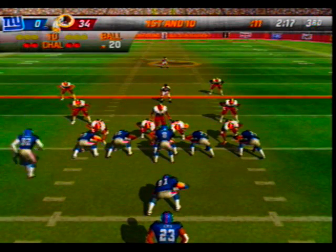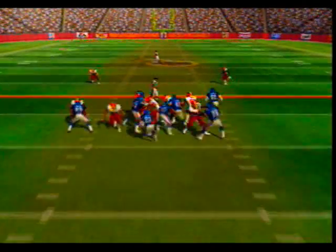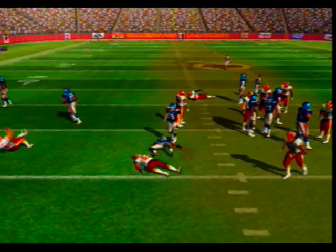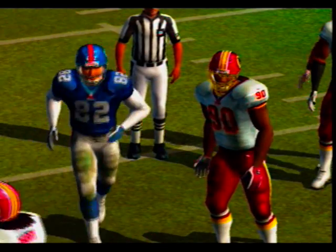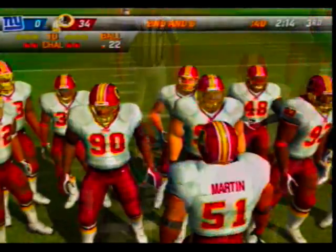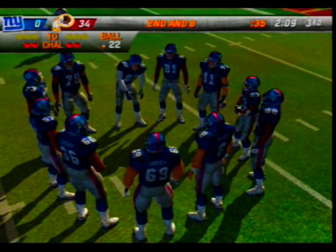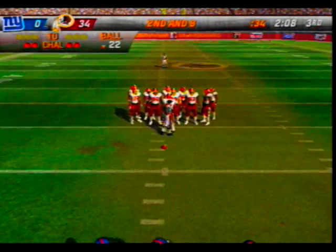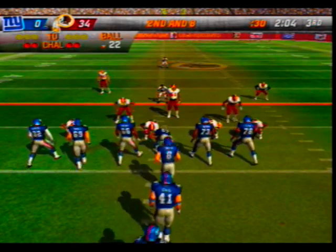Out of the I formation. Orlando sends a man in motion. Looking to run it here. Can't bring him down. Mark is there on the stop at the 22-yard line. The defense held their positions and didn't let him get very far. Ball on their own 22. Ball on the 22-yard line.